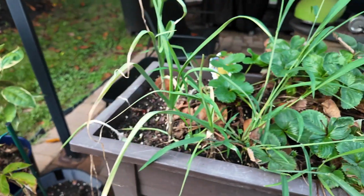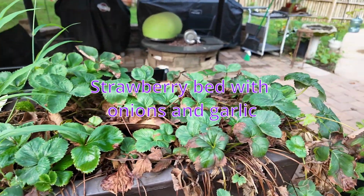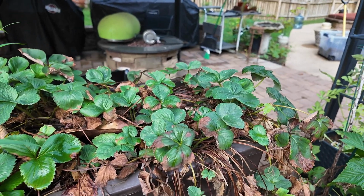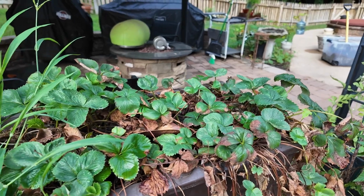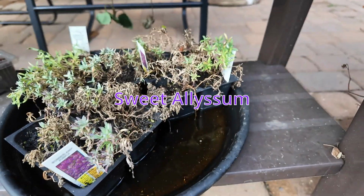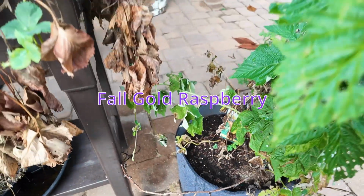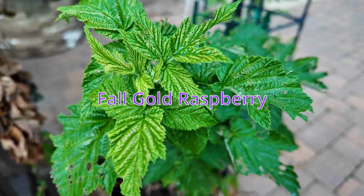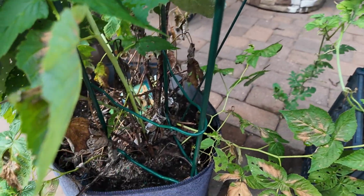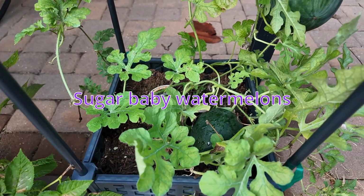This is my daughter's strawberry bed. It is an older bed, so we're gonna need to clear most of these out to make room for new strawberries. And these are sweet alyssum plants. This is my second fall gold in the grow bag. This is my daughter's Sugar Baby.